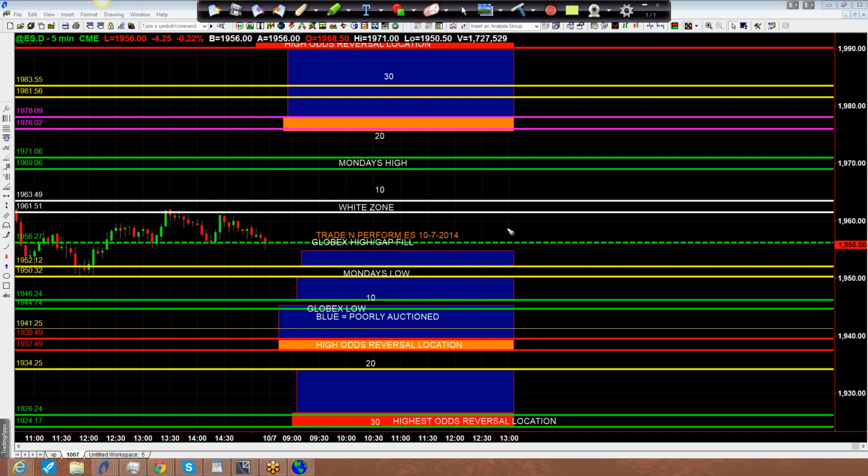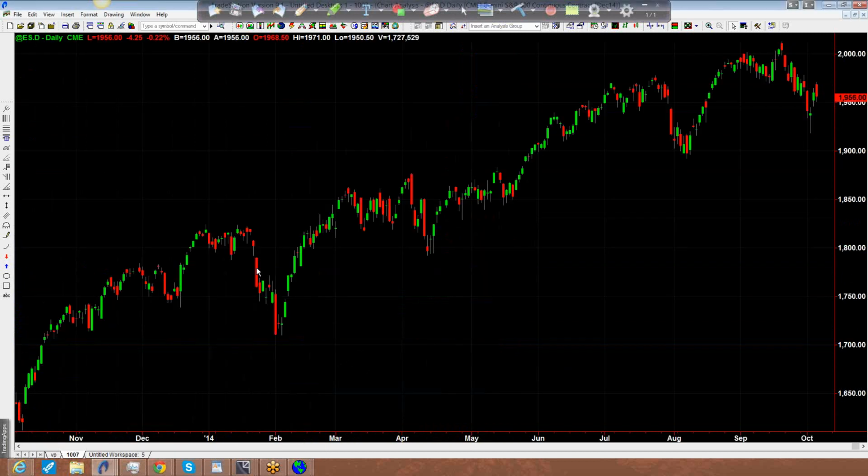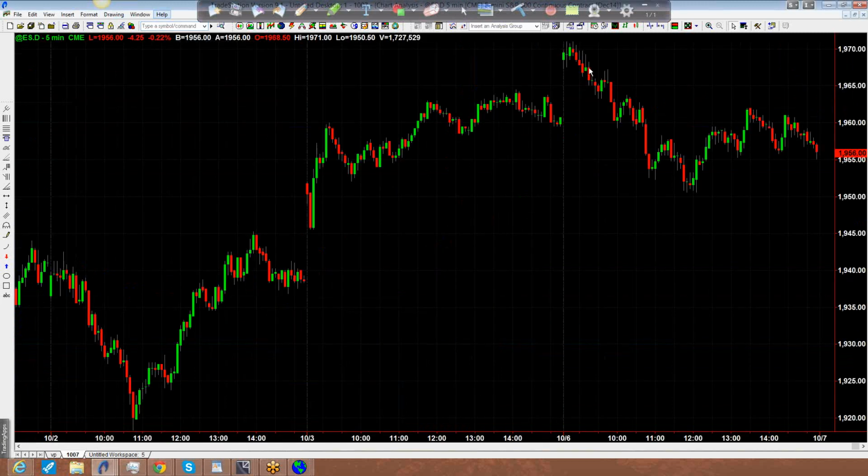Other concerns: open drives higher, open drives lower. Everyone should know these ad nauseam. Okay, and I'm just going to pull up a quick chart to go over them instead of drawing them out. You should all have these examples of these printed with your own notes written on these open drives higher and open drives lower, because they're all over the place and we've had such a variation at the open. Okay, so this is failed gap, right?